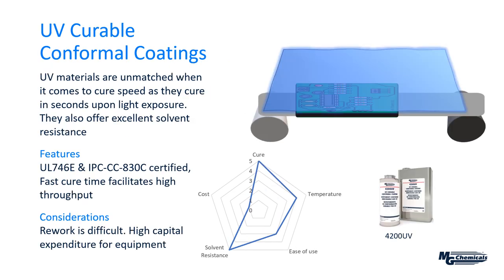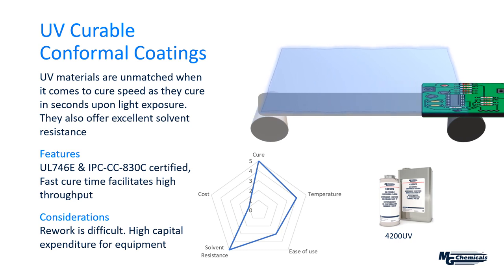Lastly, I want to look at UV curable conformal coatings. Now, unlike every other coating that we've looked at so far, these coatings cure only when exposed to certain wavelengths of UV light. So they find a lot of application when you have a demand for high throughput. So whereas other coatings may take either minutes or potentially hours to cure, these types of coatings can be cured in seconds. Okay? And they offer a lot of benefits over other chemistries. They have superior solvent resistance, pretty good temperature resistance. The one drawback, of course, is the cost.